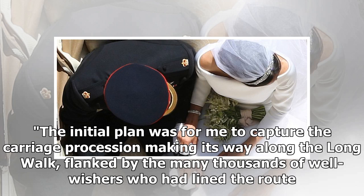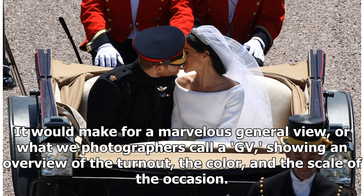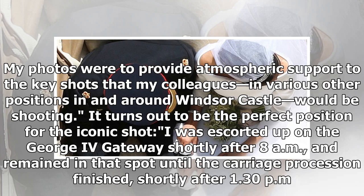The initial plan was for me to capture the carriage procession making its way along the Long Walk, flanked by the many thousands of well-wishers who had lined the route. It would make for a marvelous general view, or what we photographers call a GV, showing an overview of the turnout, the color, and the scale of the occasion. My photos were to provide atmospheric support to the key shots that my colleagues, in various other positions in and around Windsor Castle, would be shooting. It turns out to be the perfect position for the iconic shot.